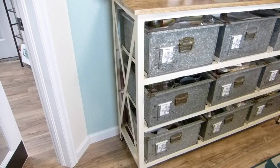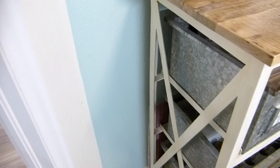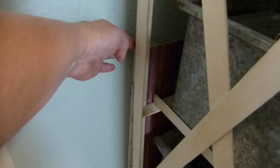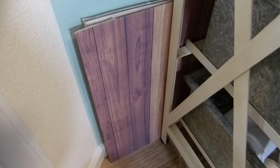My husband and my son cut these down and mounted them onto the poster board, and then they tuck right behind my little bins of craft supplies here on the other side of the room. All I have to do is pull out the color of wood grain that I need for a video or a photo shoot, and then these can easily be tucked away once I'm done.